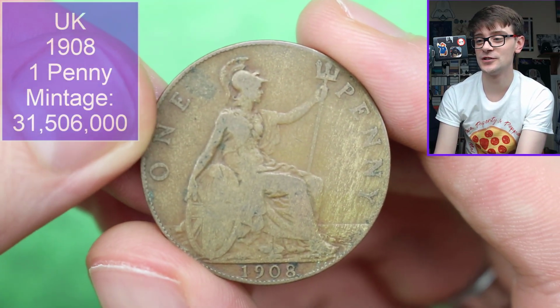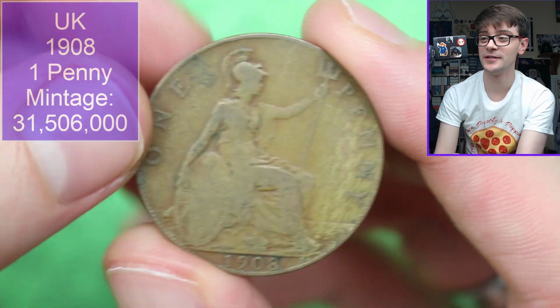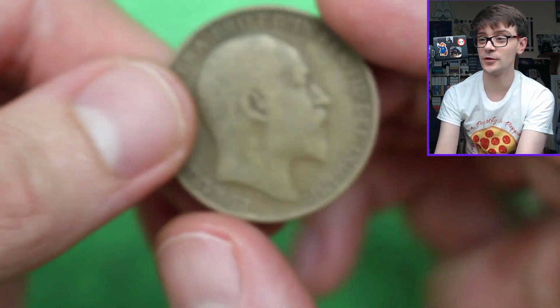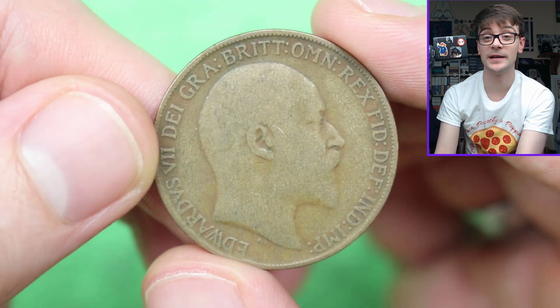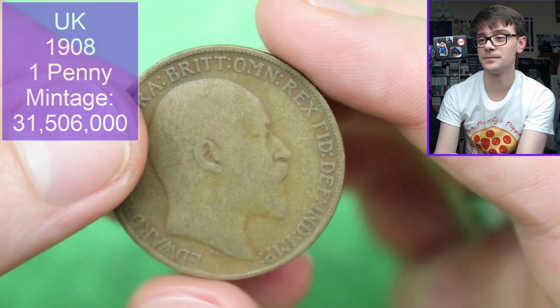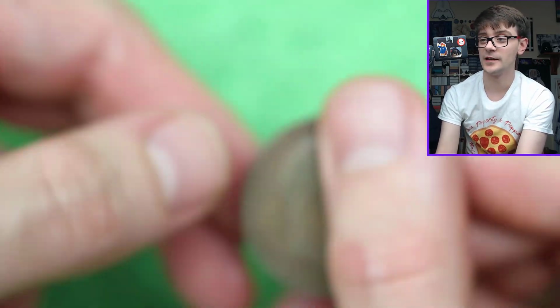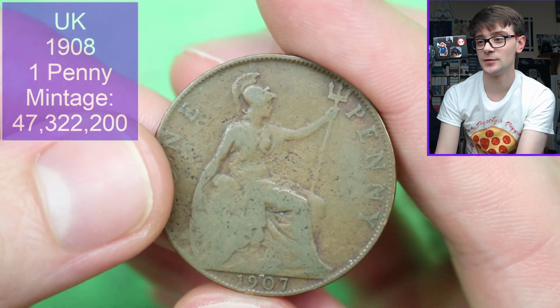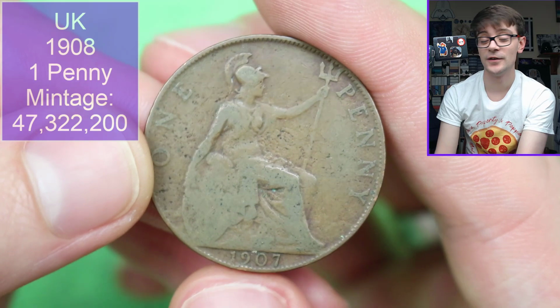We're moving onwards to 1908. We're getting a little bit more modern in a broad stretch of the term, with Edward the 7th again. Penultimate coin from the penny envelope. Here's another Edward the 7th from 1908. And the last one, Edward the 7th again. This one is 1907. Very, very cool.